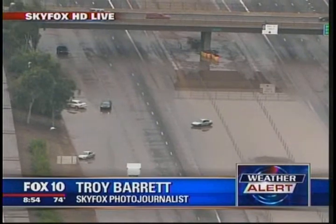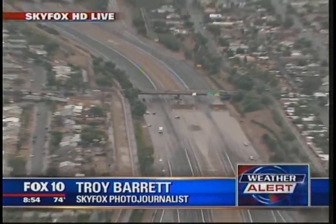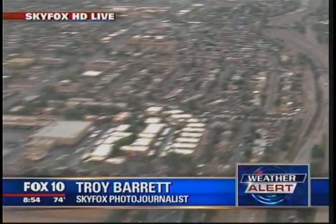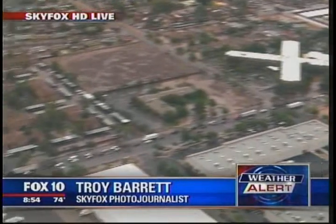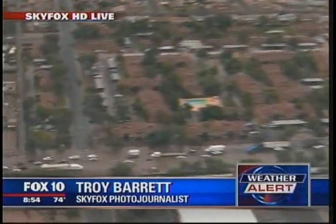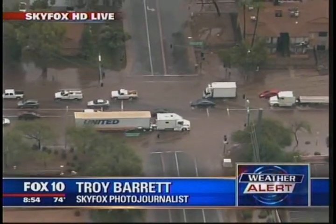And I was just looking out the windows. We're getting ready to come on the air here, and right about 47th Avenue and McDowell, I'll move the camera over here and show you this. Flooded roads over here, stalling traffic, keeping the traffic rolling pretty slowly, I should say, through this intersection with all that standing water.